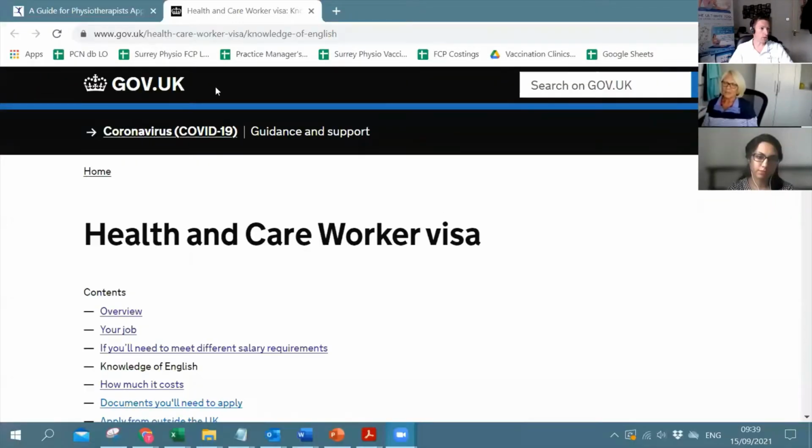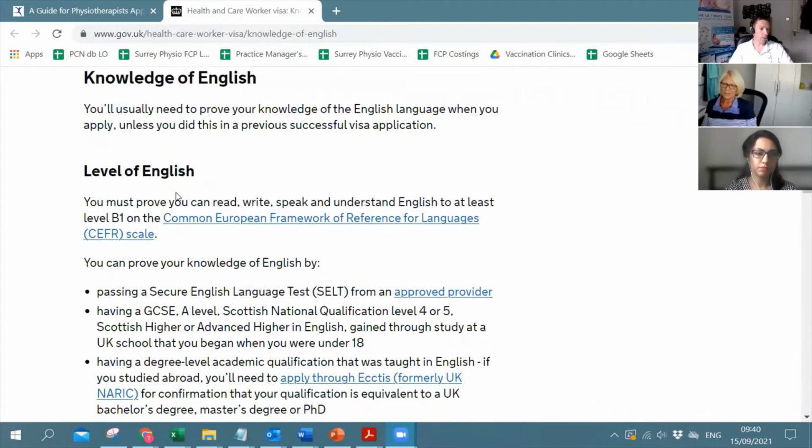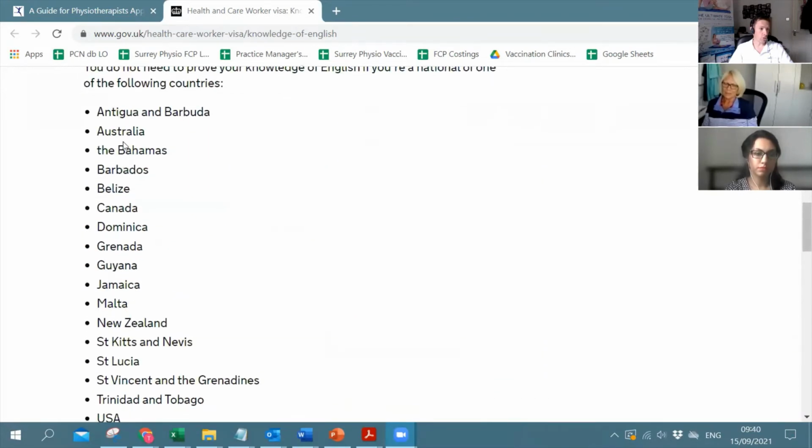you don't need to submit information, and you can go to gov.uk, and I will share the screen so you can see the page. Go to this website, gov.uk, health and care worker visa, knowledge of English, and it will go through more information as to what countries you don't need to, for example, Australia, Bahamas, Barbados.